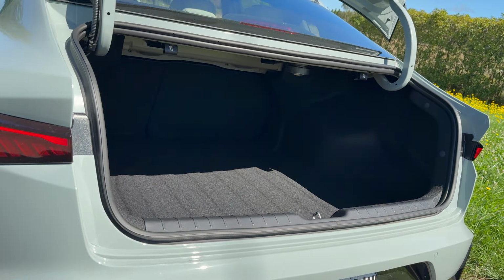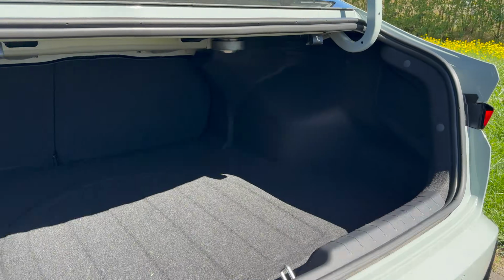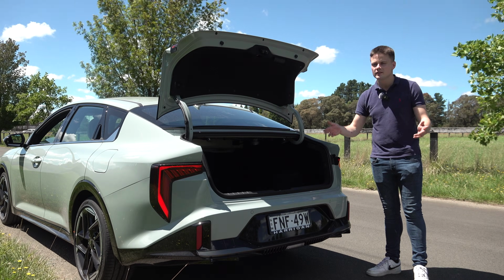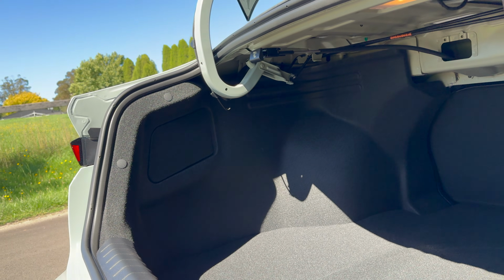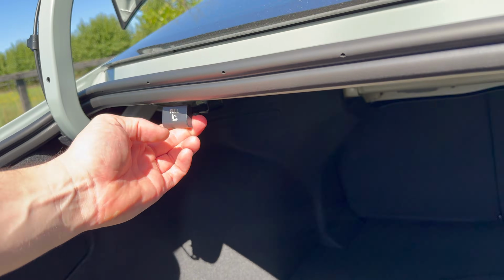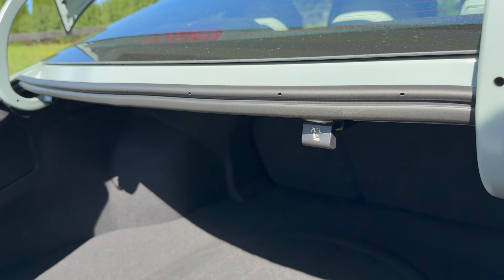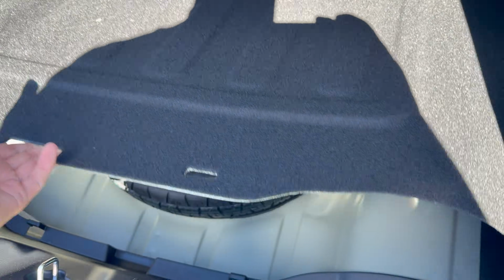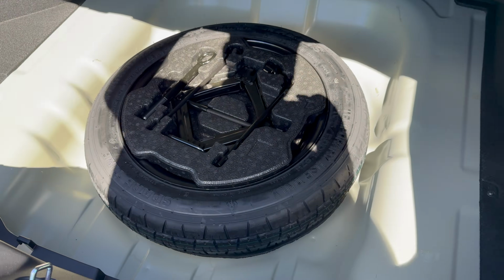However, it is worth noting that the boot opening isn't really that wide, and you do have this load lip down the bottom here, which is pretty typical for a sedan. And of course, if you pull down the boot, the hinges do drop down. You can also expand that capacity by pulling on these levers, dropping down the second row seats into a 60-40 split, and finally, underneath the carpet, a space saver spare tyre.